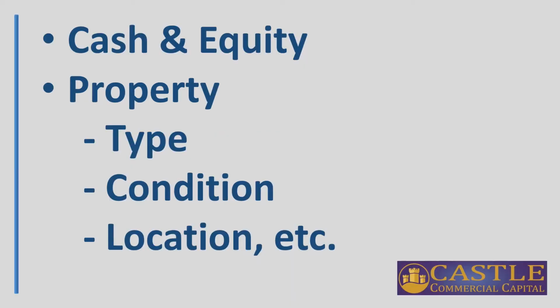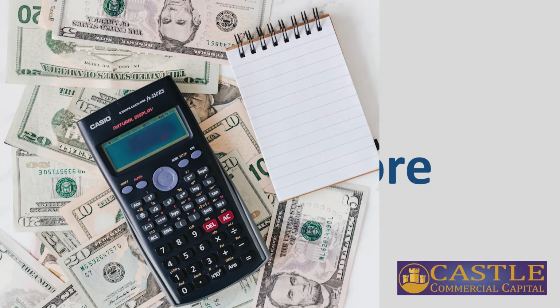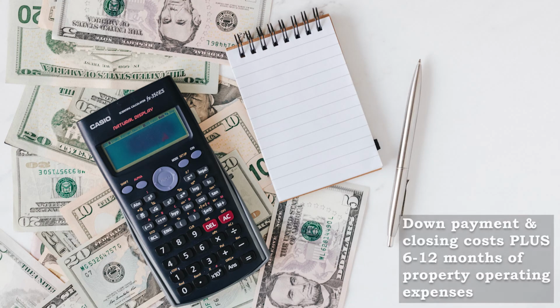Second C is going to be collateral. There are 2 types of collateral that we're going to look at. One is cash/equity, and the other is property. With cash/equity, in the case of a purchase, we're looking at your cash position. That cash position must not only cover the down payment, but also the reserves that may be required. Typically, it could be anywhere from 6 to 12 months of property expenses in cash. So we'll look for that as a reserve on top of the down payment.